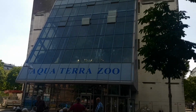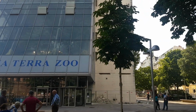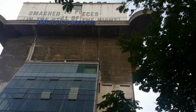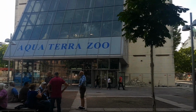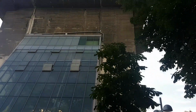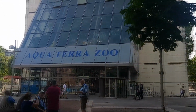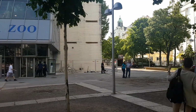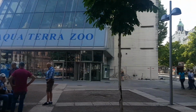I'm really surprised how this building, it's not a bunker now, but it's an Aqua Zoo. Absolutely unglaublich. Super. So we want to visit it. I hope I can make videos inside. It's a really great, really huge building. It's not the only one in Vienna city. They have more here, so we need to check it closely.